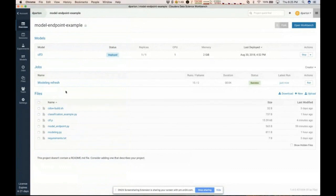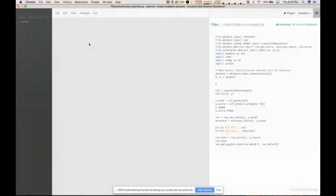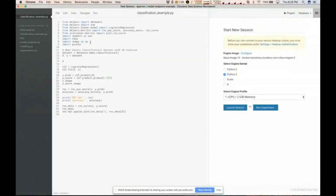Cool. So hopefully you can see my screen now, and what you see here is Cloudera Data Science Workbench. First I'm just going to open one Python file and have a look at that in the Workbench. In this panel, what we see is the code editor. You can see that it has syntax highlighting and so on.